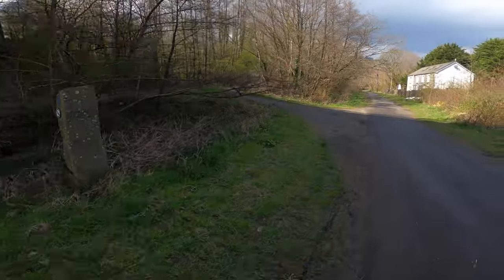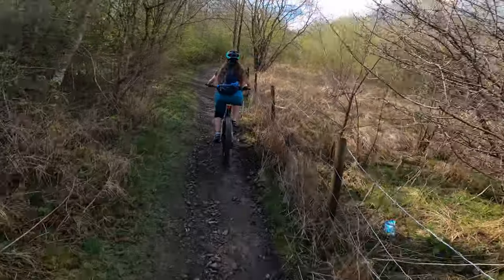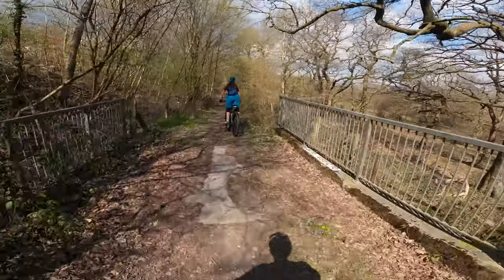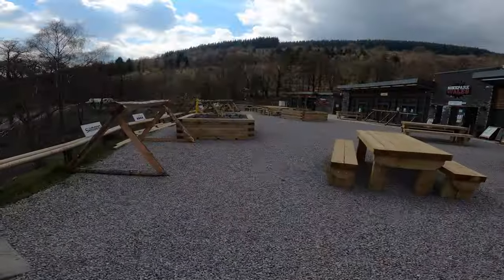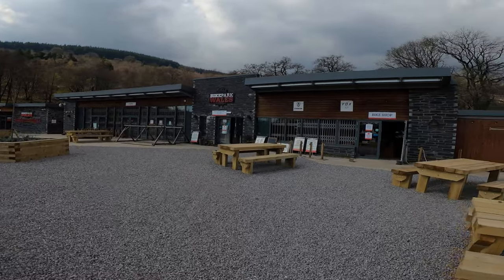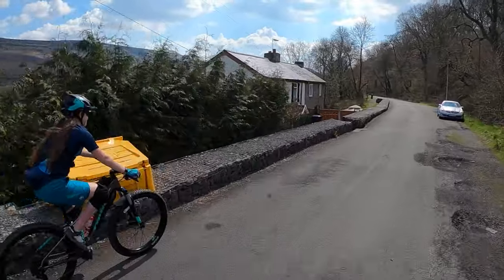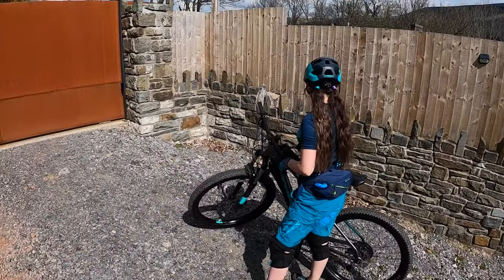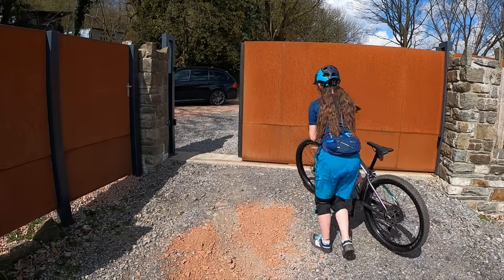There's a short 15 to 20 minute ride up to Bike Park Wales directly from the Roost. There are two directions you can take. One is up the Ash Road and the other is up the Taff Trail. Unfortunately, Bike Park Wales wasn't open at the time of our visit, so we'll just have to have another holiday. Luckily, because Bike Park Wales is so close to the cabins, we can pop back for lunch and then head off to Cwmcarn in the afternoon.